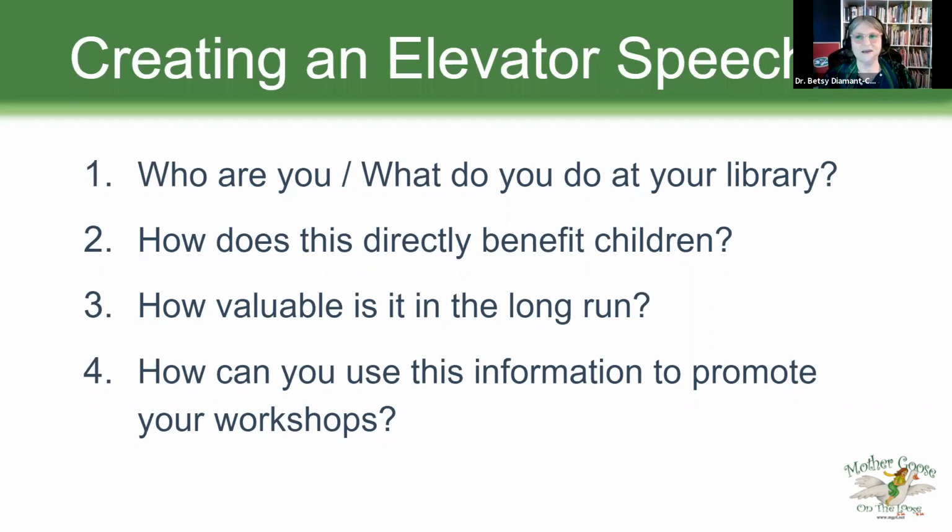So basically, we're modifying the format of the developmental tip. Short and sweet. Who you are is instead of this is what we did. Then we put the value piece in the middle. And then at the end, instead of saying why you should do the rhyme at home, it's why you should come to my training workshop.